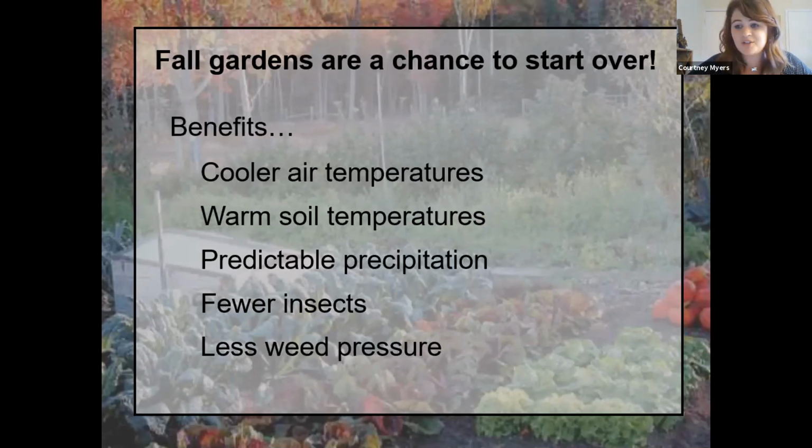The soil temperature is still warm. A lot of times when we get started in the spring, the soil is still trying to warm up from the winter time. But right now the soil is really starting to cool down, and that happens a lot more slowly than the air temperature. So we end up with warm soil temperatures that can really help plants grow quickly and germinate quickly during the fall.